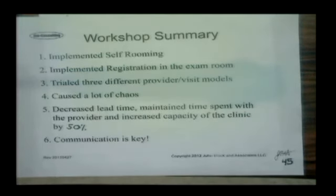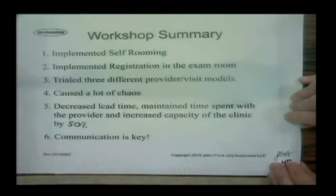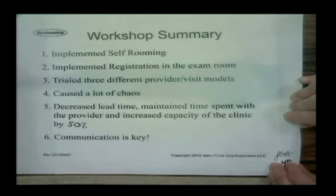So I'm very happy to tell you about the summary of our workshop. We implemented self-rooming, which was a big deal. Patients go directly from the front door right to the exam room and are registered right in the exam room. One patient was a little bit ticked that he didn't get registered in the whole process because he didn't realize he was registered because he didn't go to an actual registration booth, but he was registered.